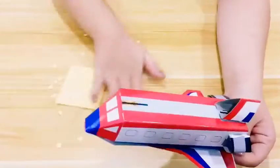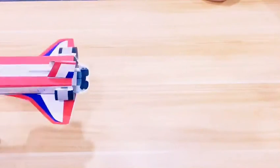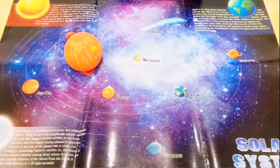from the Earth. Its speed is quite fast. Do you want to have your own spacecraft? Let us make it. Let us go to the solar system to see who is the superb one.